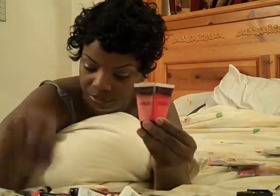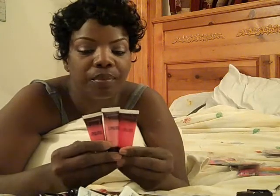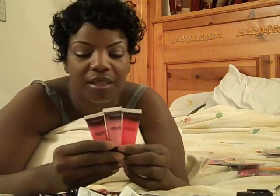And the reason why I got these was because I don't have anything pink like this. I try to stay away from the pinks because I have a two-tone lip. I don't know if you can tell. It's very hard for me to wear pink, so I thought I'd give it a try again.